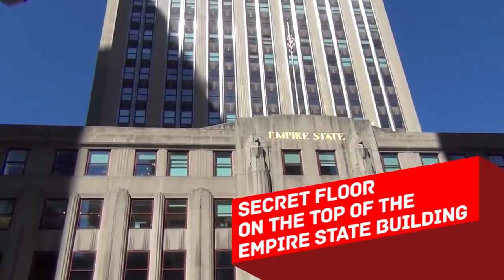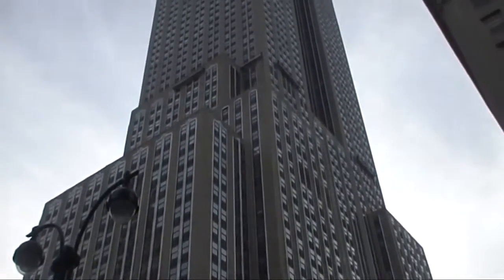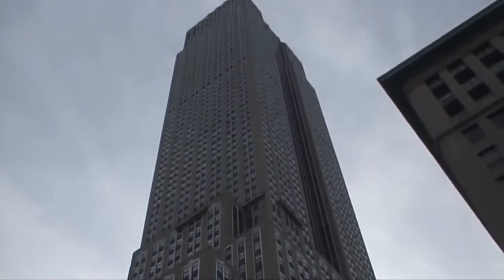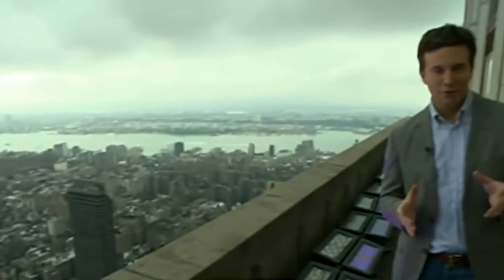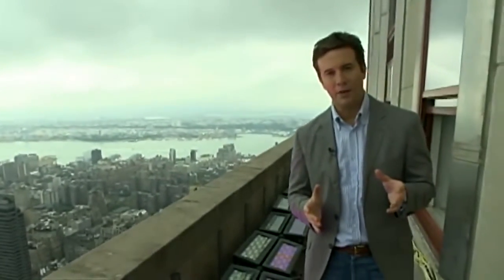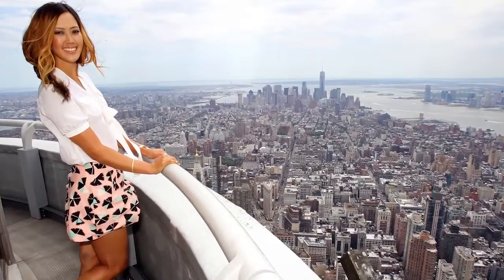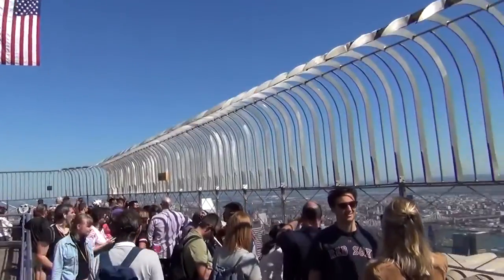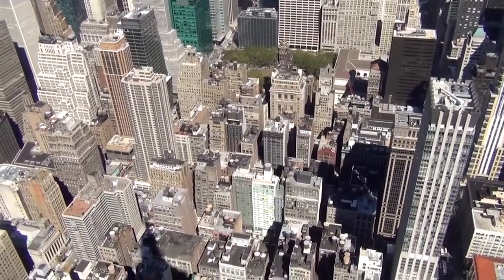Secret floor on the top of the Empire State Building. Most people think that the Empire State Building has 102 floors. Even the New York Times says so. But very few people know that there is a secret 103rd floor, which apparently exists only to entertain the most famous and rich. Right above the official top floor, there is an outdoor observatory, which provides a jaw-dropping view over the city of New York.